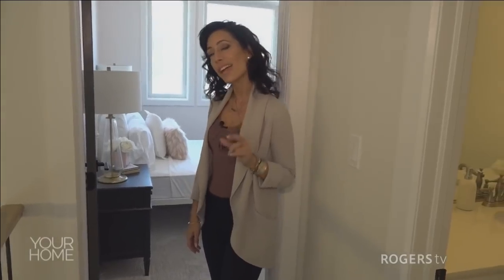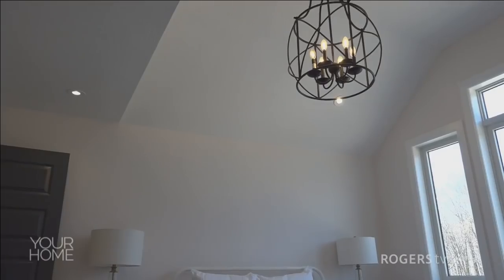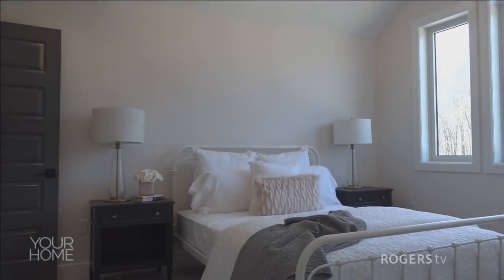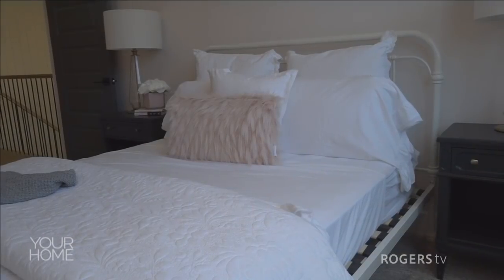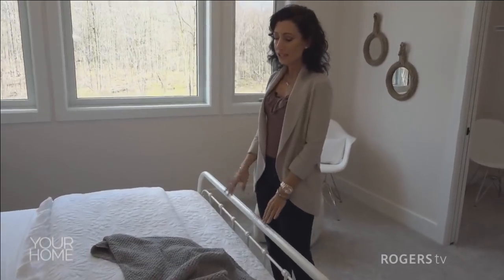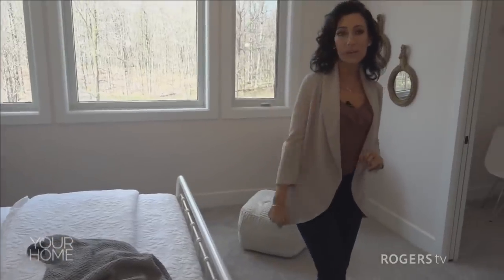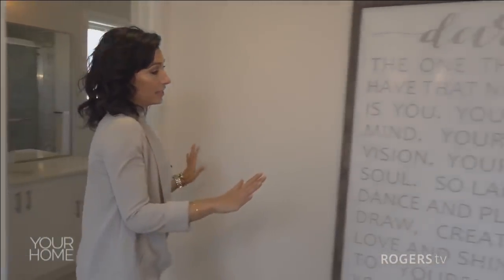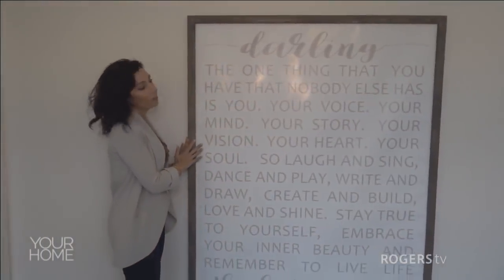Okay guys, so now we're gonna enter the little girl's room. And again, if I had a little girl, I would want her to be in this space. We painted the walls just a soft pink. I purchased a white bed with all white neutral linens, and then just a hint of pink and a little bit of gray. And then again, you'll see that I had this custom made just for the little girl's room.